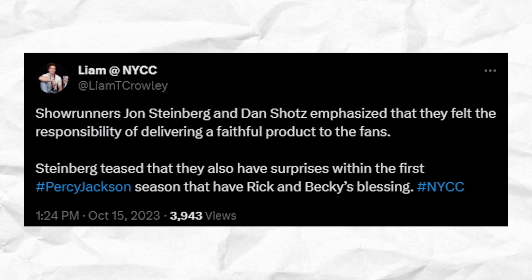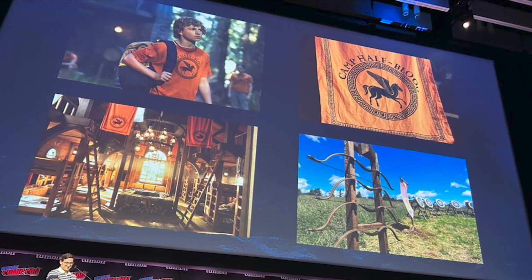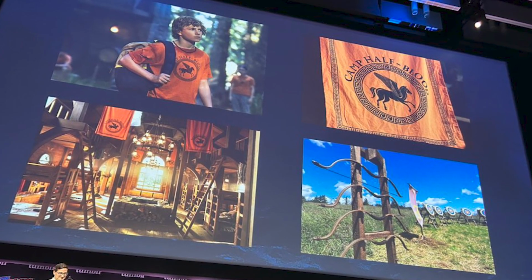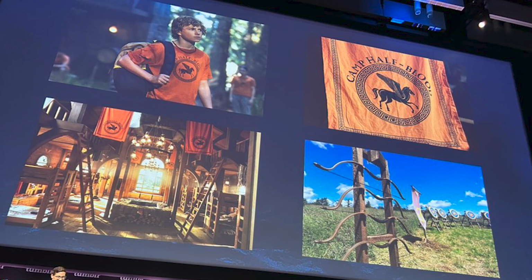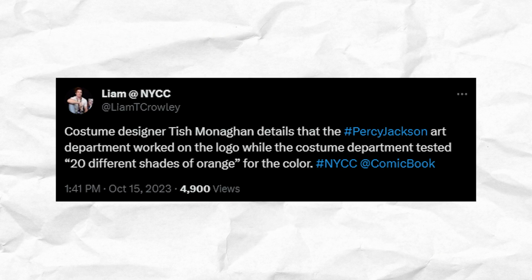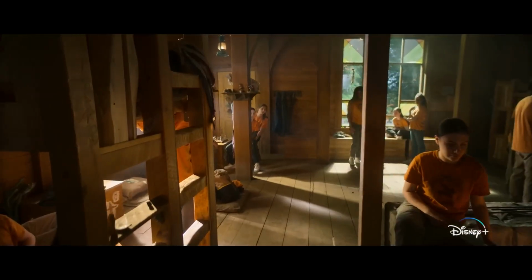in the video. Then the showrunners begin by emphasizing how they felt the responsibility of delivering a faithful product to the fans. Next, they show some more pictures of the Camp Half-Blood set. This includes a look at the Hermes cabin and the archery range. While showing these images, the set designer also confirmed the big house and the dining hall. Next, the costume designer also mentioned how they tested 20 different shades of orange to get the color just right. I feel like this really shows how dedicated they are to this show.